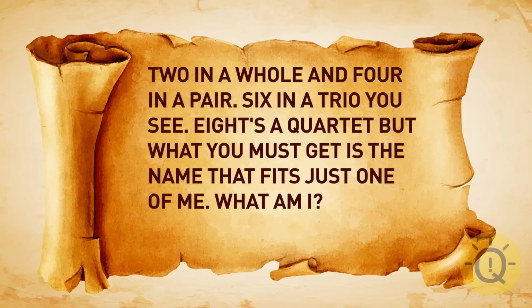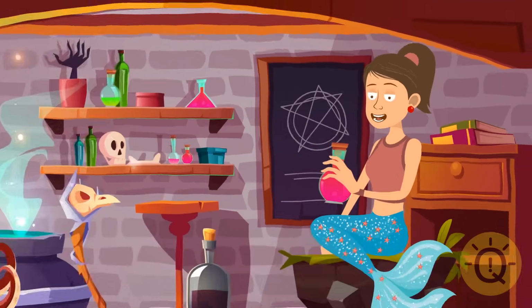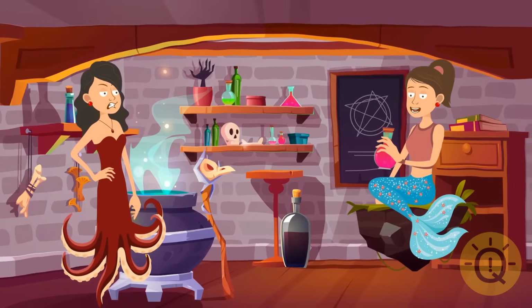So listen, 2 in a hole and 4 in a pack. 6 in a trio, you see. 8's a quartet, but what you must get is the name that fits just one of me. What am I? Gemma cracked this riddle right away and got her potion. What about you?